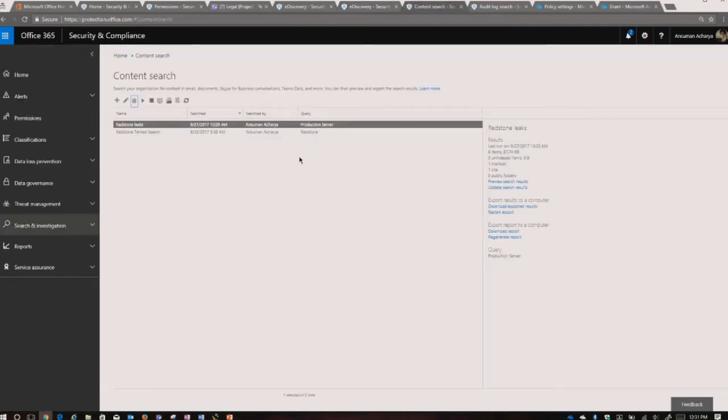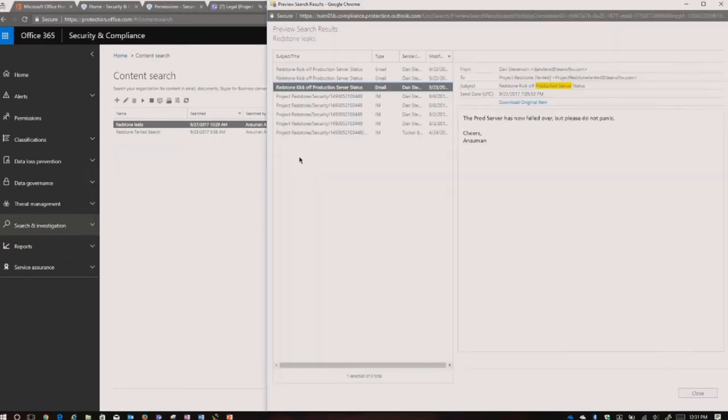So this is the compliance content search tab, and I have 2 search queries already queued up. Let me show you the results of how one looks like. So in this case, I was actually querying for the production server keyword, which is something that conversation was going on about the team. So as you can see, in one view, you can see that there is content about email as well as Teams content showing up.